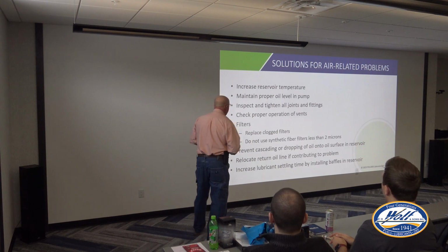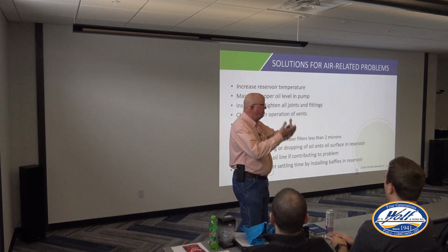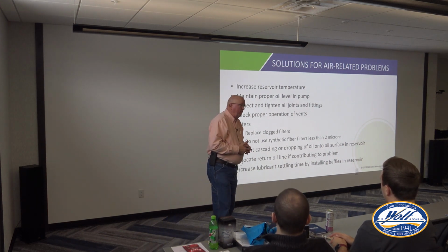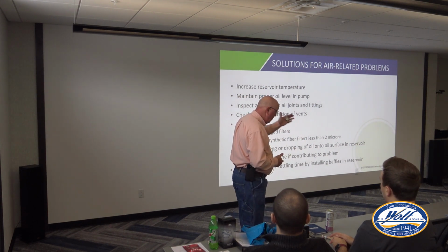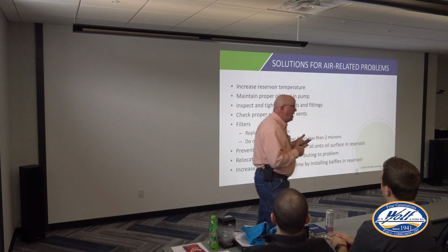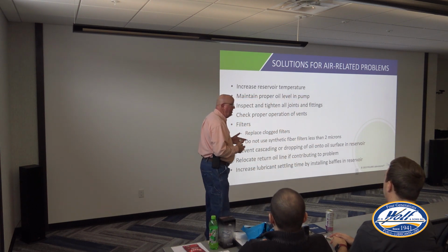Solutions for air-related problems. Increase the reservoir temperature. If you warm an oil, typically what will happen is that air will dissipate, remove itself by going to the surface. Now you've got to be careful if you're going to warm an oil, because of a rule of thumb: every 18 degrees above 140, you've cut the life of that oil in half. So when you heat it, you've got to be very careful.